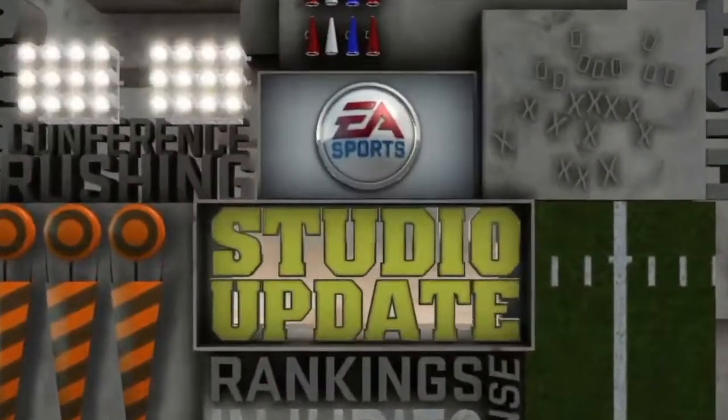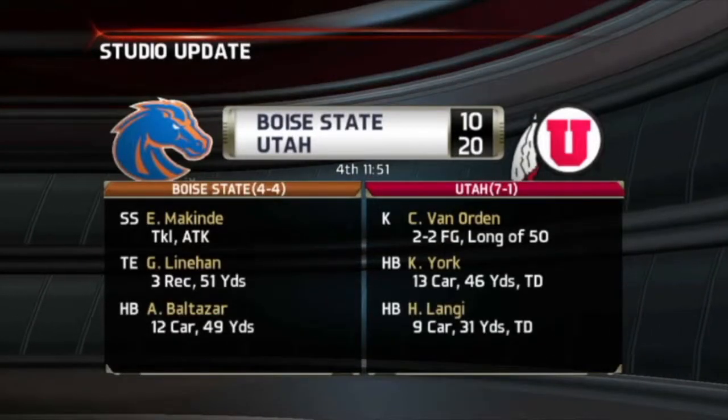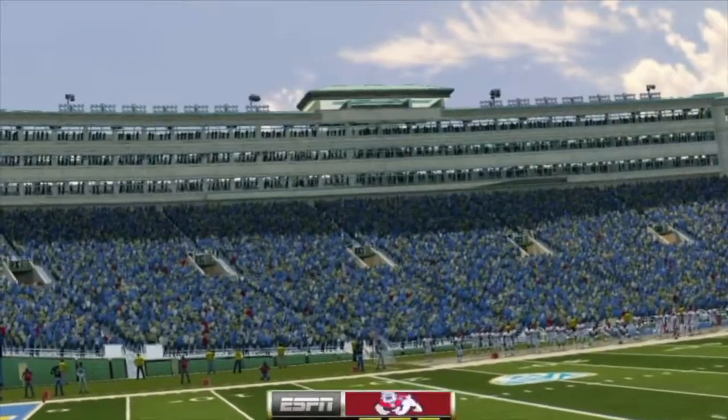A quick update now. Here's Reese. As we check in on the Mountain West, a variety of styles in this conference. This one's been entertaining us all day long. And for Utah, they're aiming for their 7th win in a row. The Utes are on top, 20-10. It's 23-14 in this one.